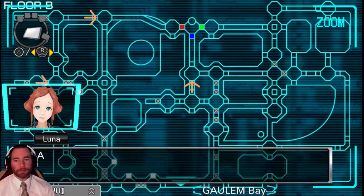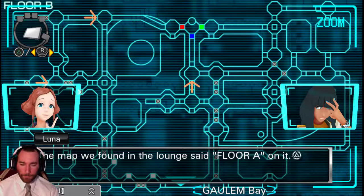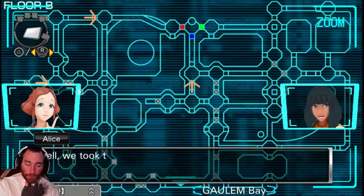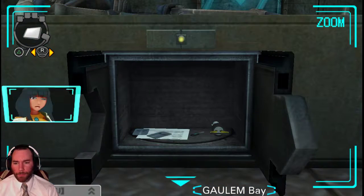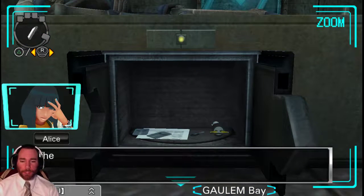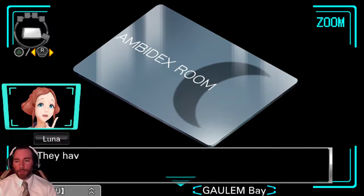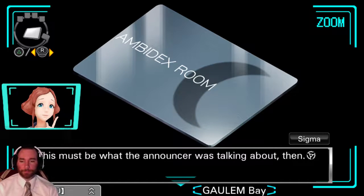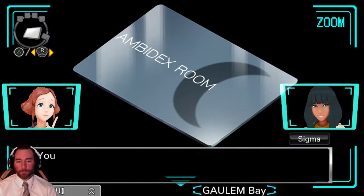First, we've got the map of floor B. The map we found in the lounge was floor A, because we're on a different floor. Took the reader down to get here. Yep. Keep going. There's a lot in here. Moon cards, we need those. Must have been what the announcer was talking about. We got 2 of them, just like the sun cards.